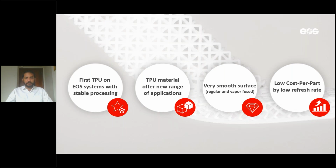With the introduction of TPU, a whole new range of applications have now been possible, including insoles, and we are going to go over some of these examples of applications in a short while. Also, with TPU, various different finishes for the final product are possible, whether that is the regular finish or the VaporFuse finish, which would be elaborated more by our partners at DyeMansion for post-processing. TPU also offers us a very low cost per part because of its very low refresh rate, and it makes it extremely competitive with the traditional foams. And this is very important for our customers from a commercial point of view.